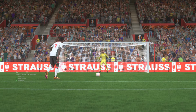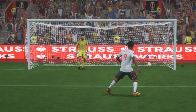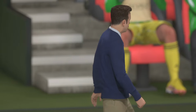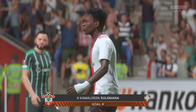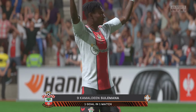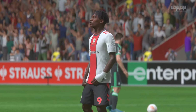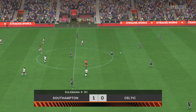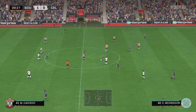Well, as you can see, the keeper makes no effort in the end. He was hoping it would be struck down the middle, but it's an easy finish, really. So they are playing again, and Southampton are the team in front.